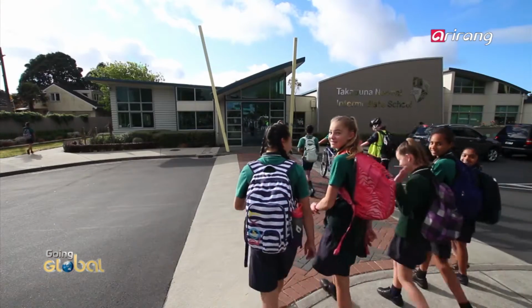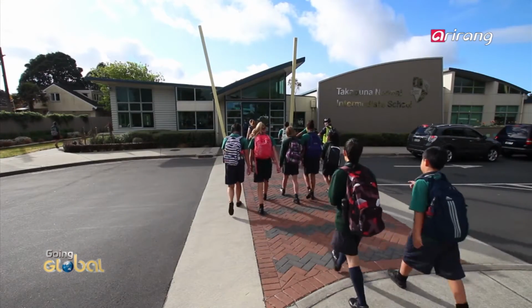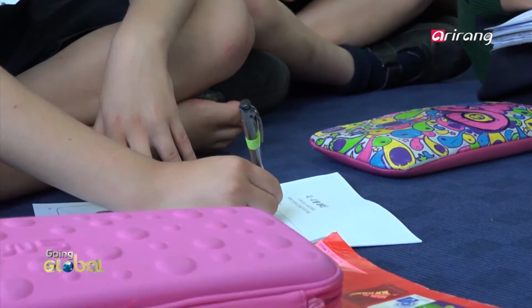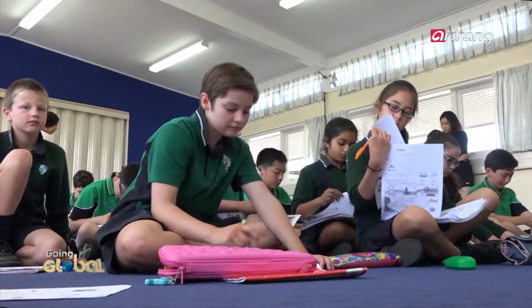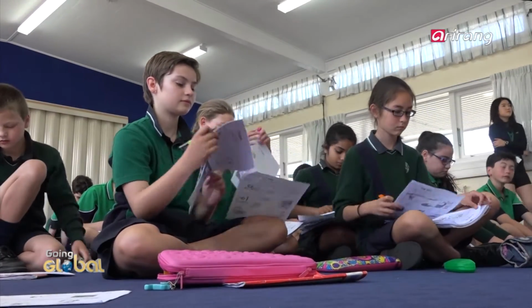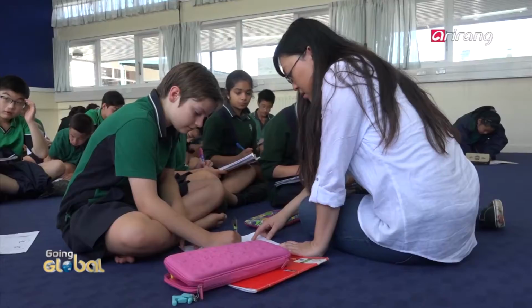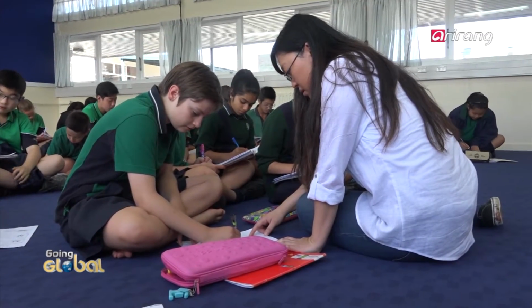The soaring interest in Korea can be attributed to the Korean wave. Also, the New Zealand government has strengthened second language education at school, further boosting interest in the Korean language. In 2012, only 185 students in all of New Zealand's elementary schools were learning Korean, but that figure has jumped to 1,100 students in 20 schools.